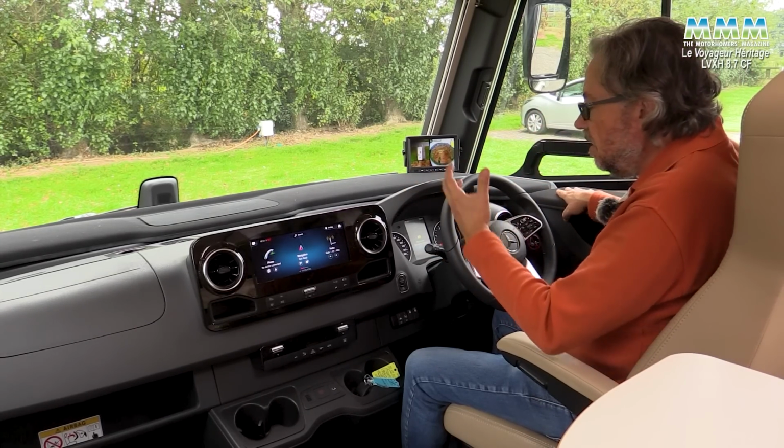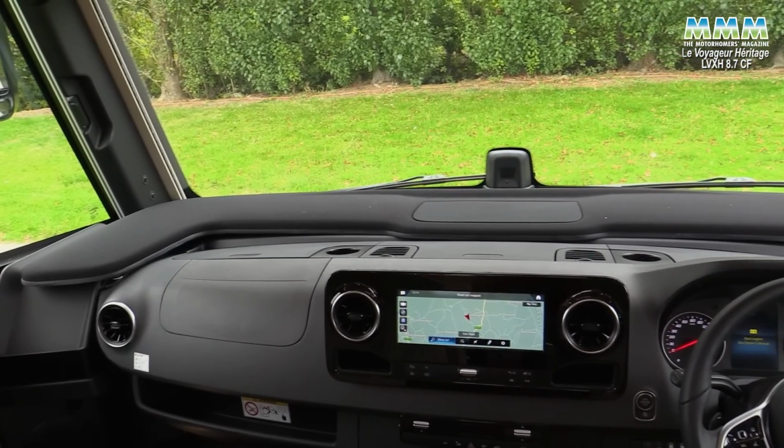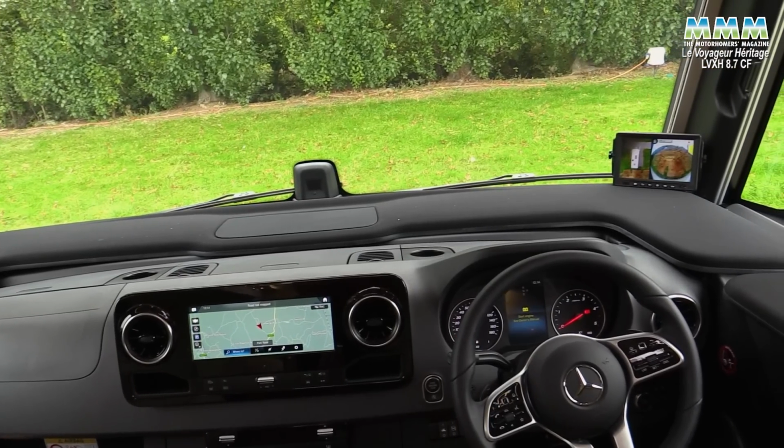And the Mercedes dashboard has been better integrated into the larger A-Class environment than we often see. I do like these black units around.